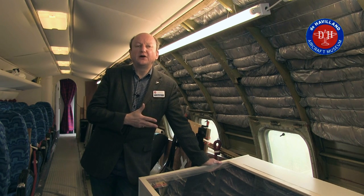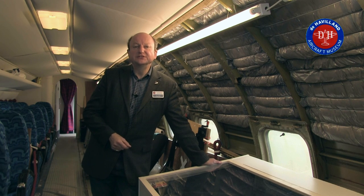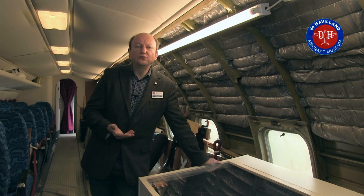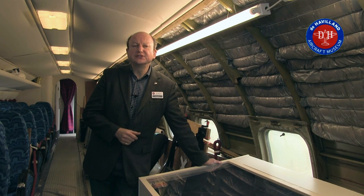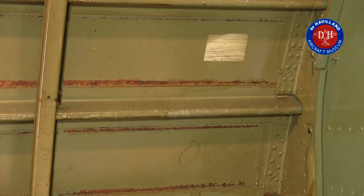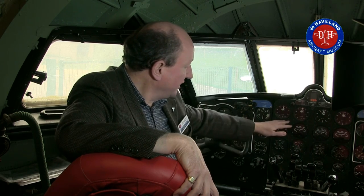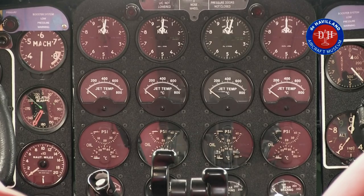We're going to leave one half of the passenger cabin unfitted so that the aircraft structure will also be visible, showing amongst other things the novel Redux method of joining components together, which involves the chemical bonding of metal surfaces rather than the previous time-consuming method of forming riveted joints. The cockpit is also being fully refurbished with a combination of original instruments and controls, and a new remanufactured control panel.